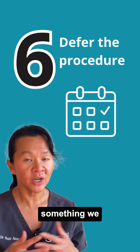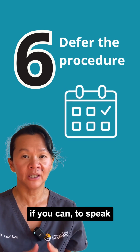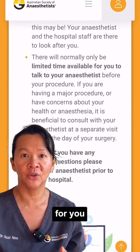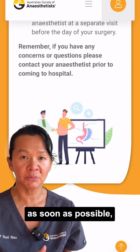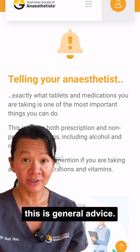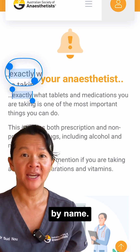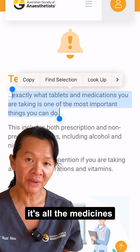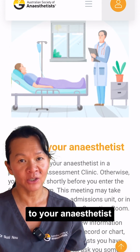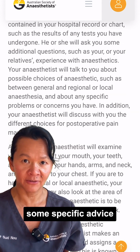Obviously, that's something we don't enjoy doing, so it's really important, if you can, to speak to your surgeon, your proceduralist, whoever's booking the procedure for you, and your anaesthetist as soon as possible. Tell them that you're on these medications. So clearly, this is general advice. I've mentioned Ozempic by name. It's not just Ozempic, it's all the medicines that are in that family that this applies to. And you really need to speak to your anaesthetist about getting some specific advice for you.